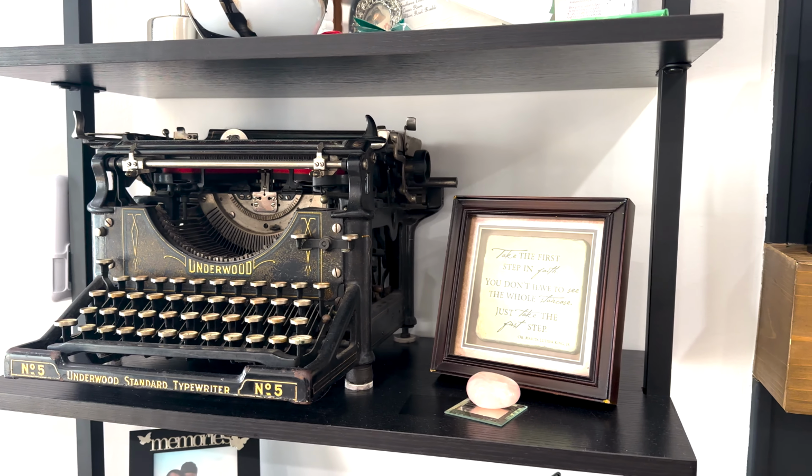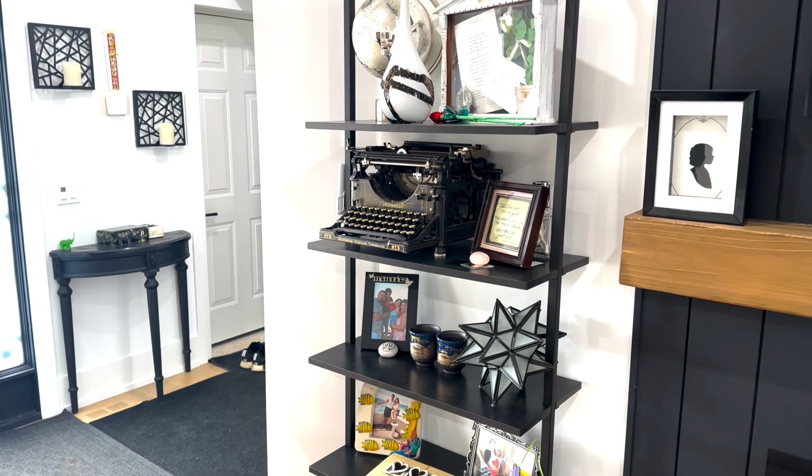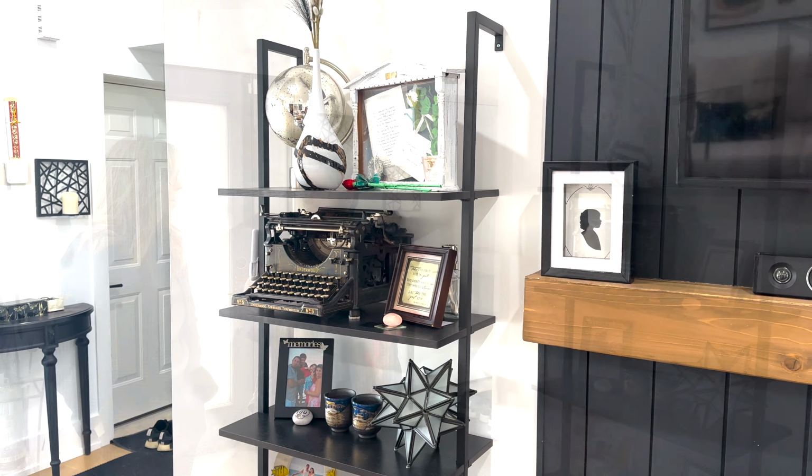I know you can make it work. I've seen it where you have your old and your new. I don't know how to do it. So I think you've done an amazing job. This is a really good job for what are difficult items to combine.